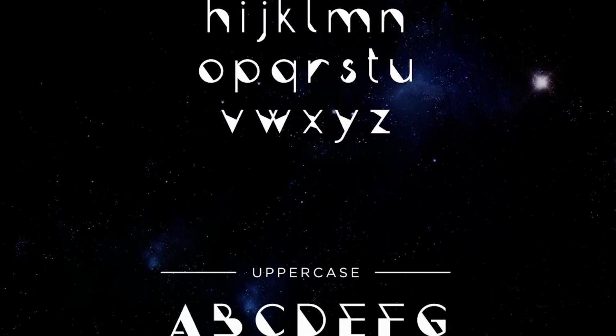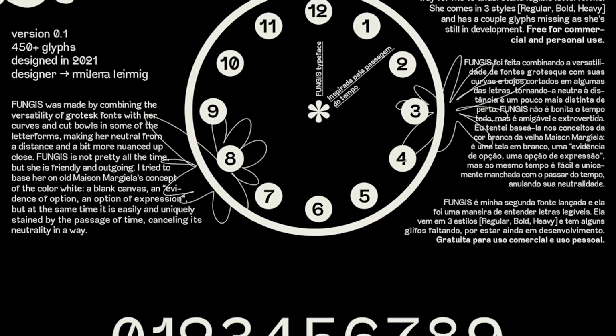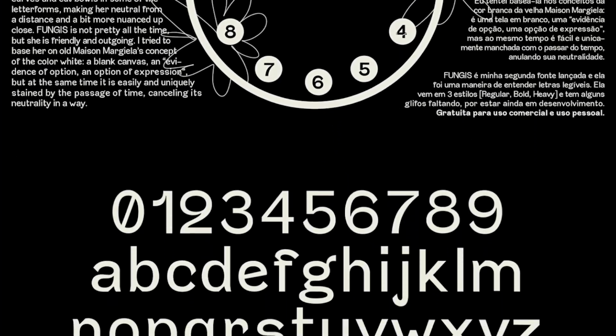Coming in at the next font, it is going to be Fungis. Now, this font utilizes curves in the most beautiful way I have probably seen in a while, and can definitely be used against darker colors and lighter colors, for example, black and white and other things like that.